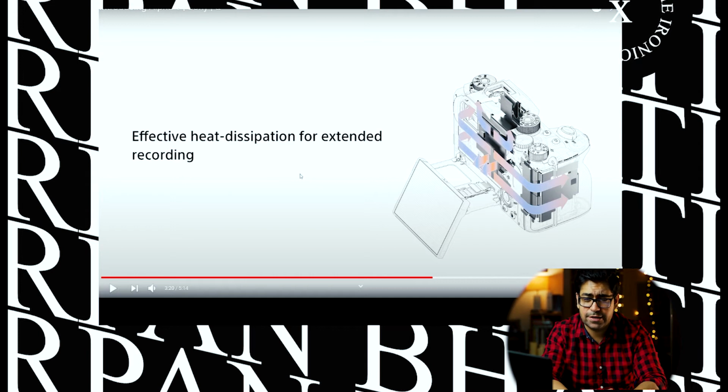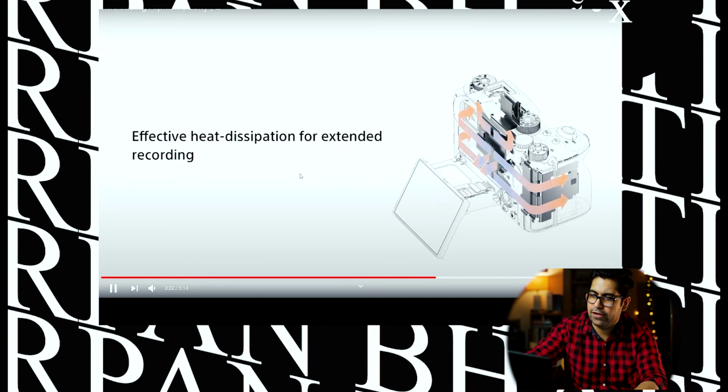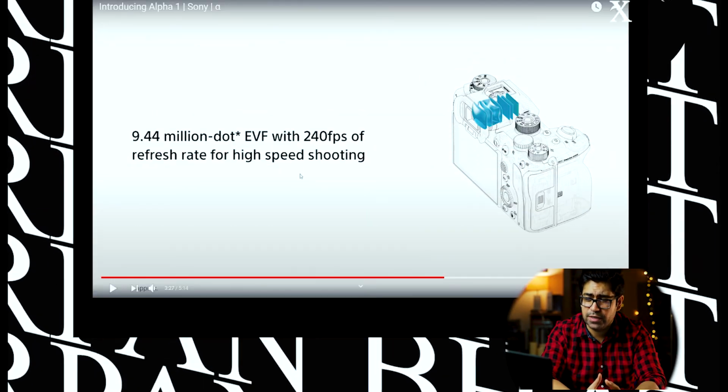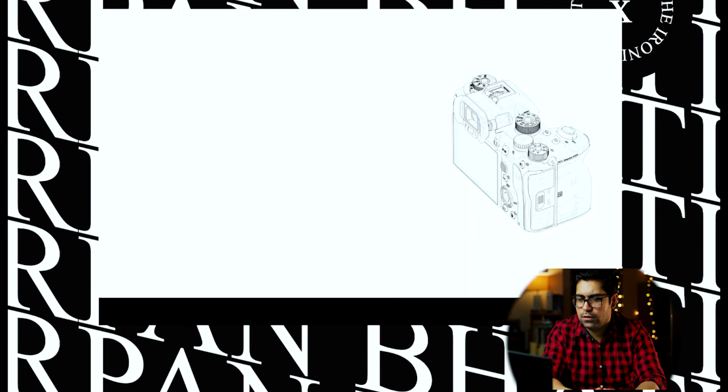Okay, so it says that it has an effective heat dissipation for extended recording. Acha, theek hai, but it has not mentioned for how long you can take the videos. डायग्राम को देख के लग रहा है कि इसमें हीट फैन को जो एग्जॉस्ट करने का एरिया है, दैट इज राइट बिहाइंड द LCD डिस्प्ले. सो आई एम नॉट श्योर क्या हमें उसको खोल के रखना पड़ेगा, देन ओनली यू विल बी एबल टू मेक श्योर कि आपका कैमरा लेस हीट हो.